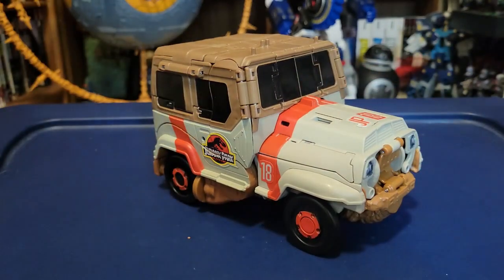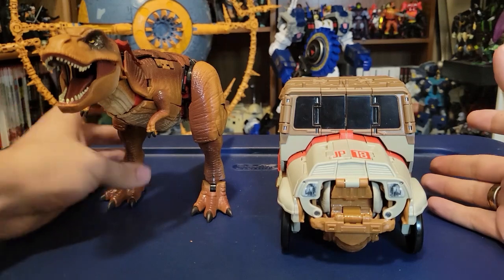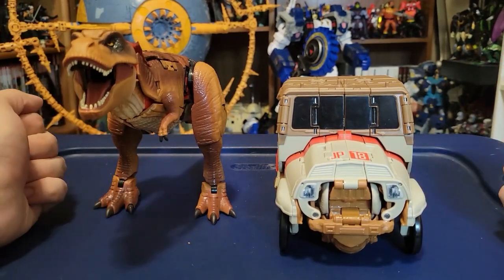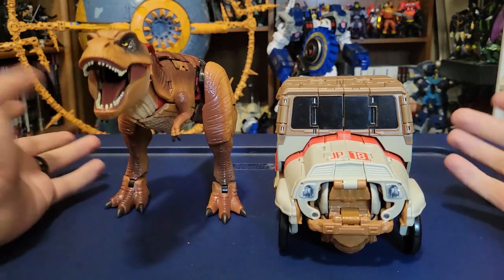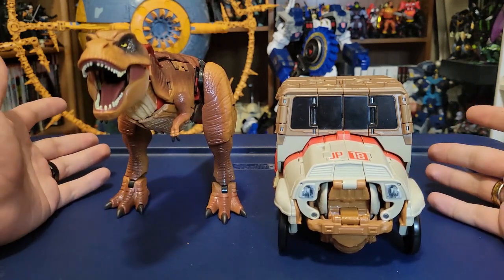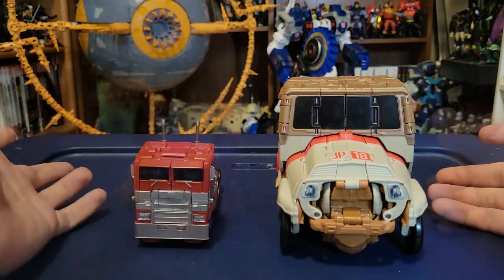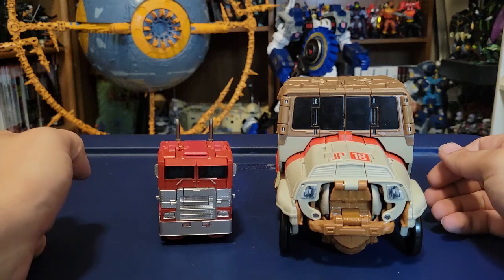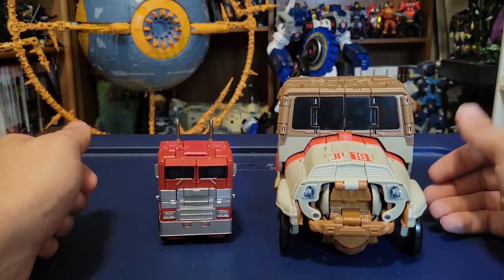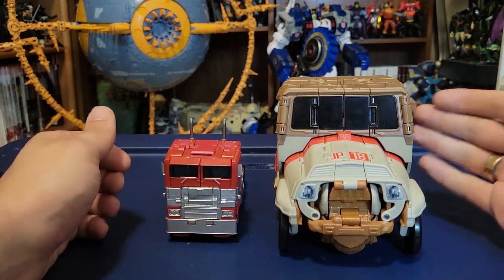I'll go ahead and show it off with some other things so you can get a relative size difference here. Here's the Fierce Changers T-Rex in Jeep mode with the Hasbro Transformers Jurassic Park crossover in T-Rex mode. Obviously, these do not scale whatsoever. They're not meant to. Just so you can see comparisons with another truck, here is Studio Series 38 Optimus Prime from the Bumblebee movie, so you can kind of see how large this figure is.